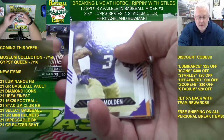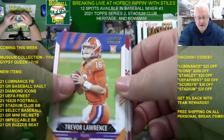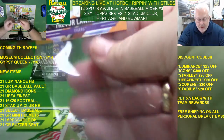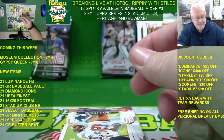Baron Browning, Elijah Molden, and there it is, Trevor Lawrence rookie card. So not a bad start. You're going to pull that Score pack, you're looking for Trevor Lawrence, and there he is.